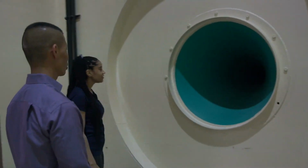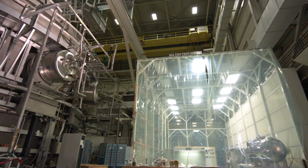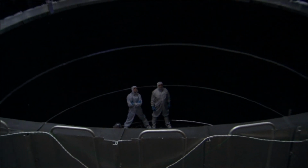Using 6-foot speakers, the sound is blared in a 2-minute test to make sure instruments can withstand such noises. After the acoustics test, we need to replicate the conditions the craft might encounter in space, which is right around the corner. The Space Environment Simulator, operational since 1962, is a thermal vacuum chamber designed to expose spacecraft components to spaceflight conditions. But what do those conditions look like?